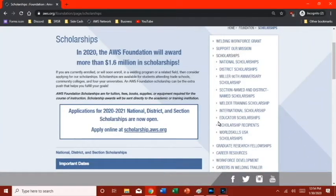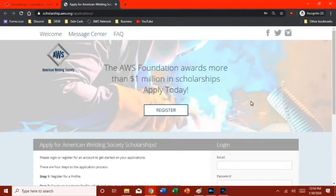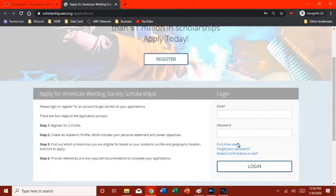Now it's time to go ahead and jump into the portal. So we're going to go right here and click on this link at scholarships.aws.org. And it's going to take you straight into the portal. Now, if you have ever applied for scholarships before on the portal, all you have to do is put in the login information that you used last time, and you can see that right here. If you forgot the password, they've got that forgotten password link, and they'll help you get set up.